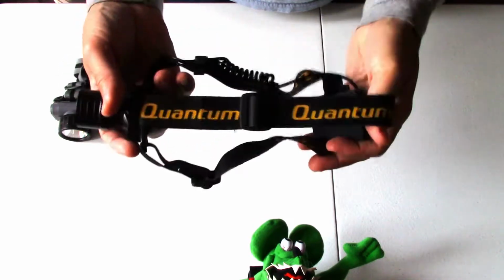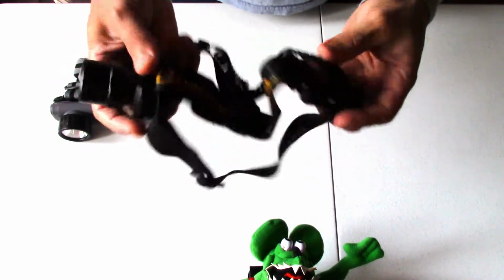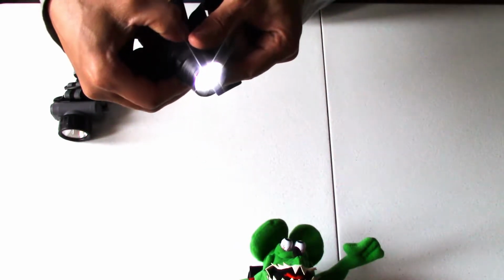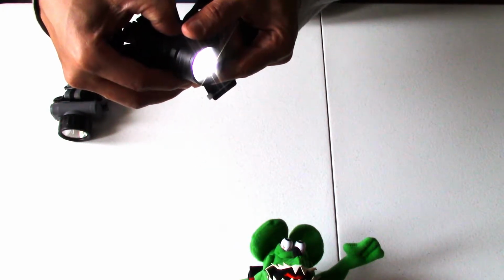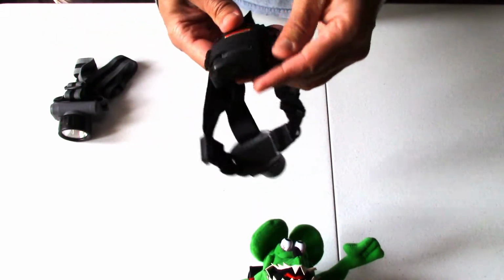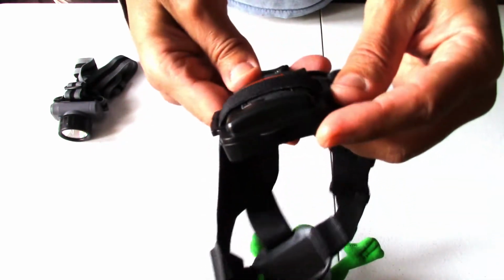It has the Quantum labeled bungees. It does come with batteries, and as you can see, there's the low and strobe. So it does come with batteries. Battery pack is here in the back, and it has the strap that goes around it.